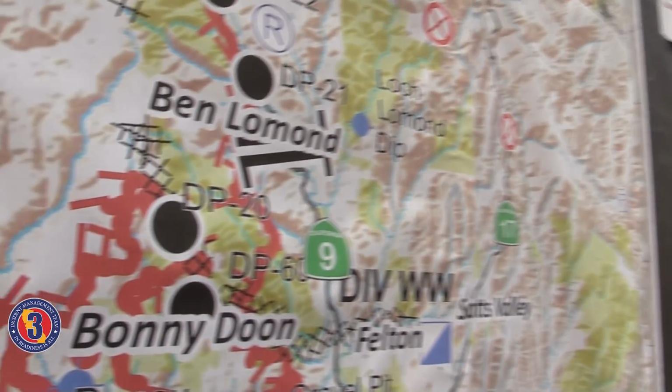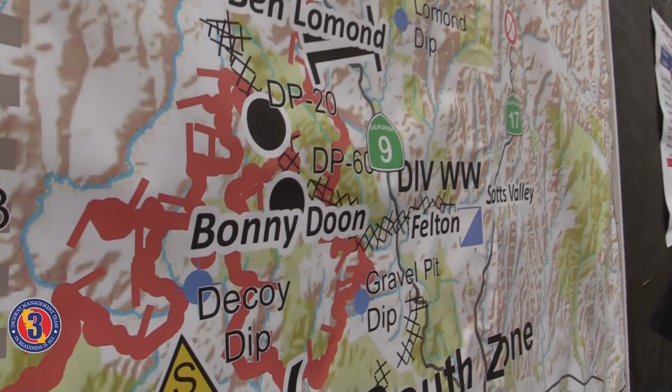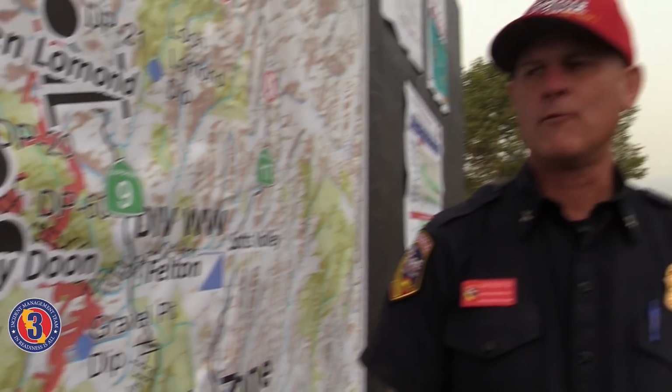Bonny Doon area, still a lot of challenges there because of the intermix of these structures. A lot of homes in and among there. Unfortunately, a lot of them do not have very good defensible space, so it makes our job very difficult getting in there and constructing line around those homes. That's a challenge in and of itself because it's not a clear line of demarcation between homes and the wildland. They're really intermixed. So that poses a lot of challenges, a lot of extra hard work to do that.